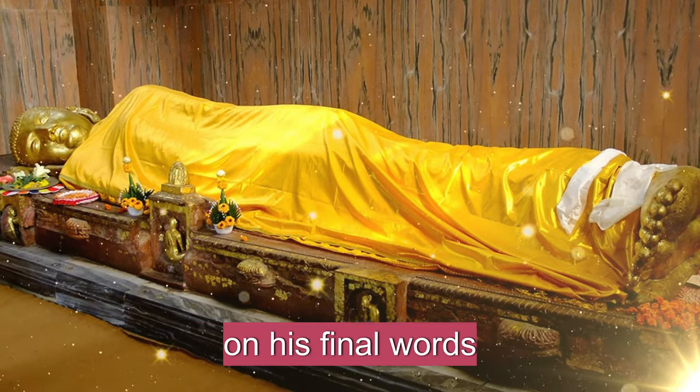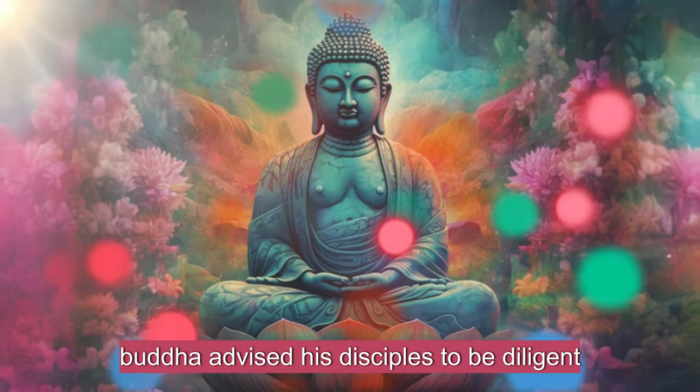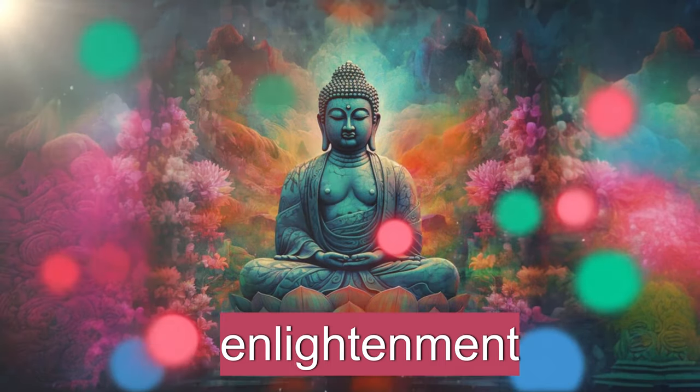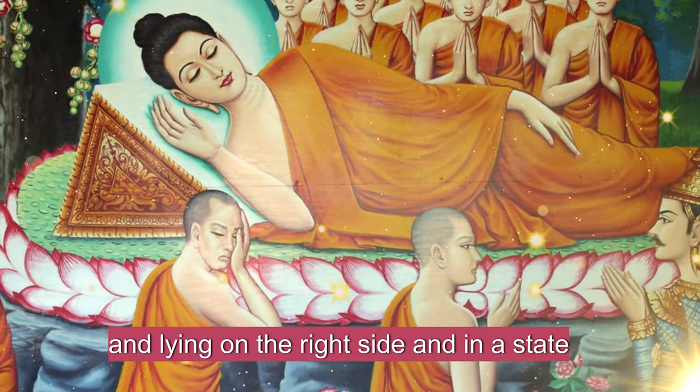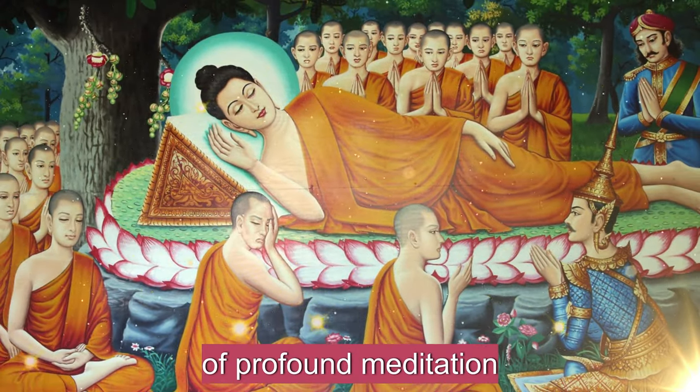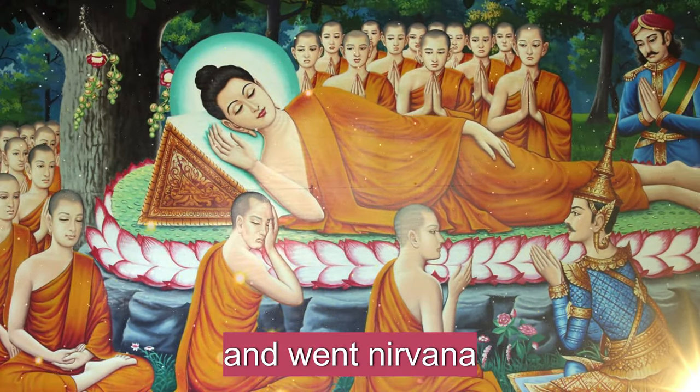In his final words, Buddha advised his disciples to be diligent and continue their effort to attain enlightenment. And lying on the right side and in a state of profound meditation, he left the world and went to Nirvana.